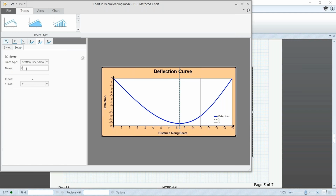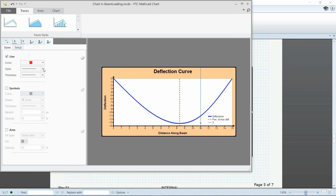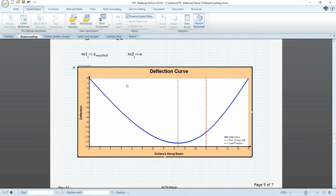But this is the main new feature with Mathcad Prime 5.0, this full control of how your 2D graphs look. And that can be really important if you're trying to get a message across to somebody: this is what I'm trying to tell you, this is my main message. With you being able to call attention to whatever you'd like in the formatting, it can make a big difference. Okay. So we went ahead and formatted this graph here.